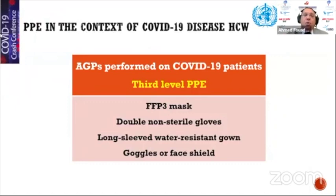Actually, all the healthcare authorities say you have to wear a surgical mask in the normal hospital, as well as an FFP2 mask, which is almost level 2 category for the PPE, equal to the American N95. But while you are going to perform aerosol generating procedures, you have to go with level 3, with at least an FFP3 mask, during airway management or aerosol generating procedures.